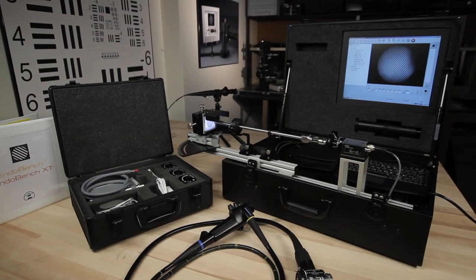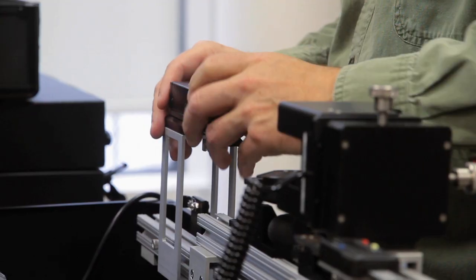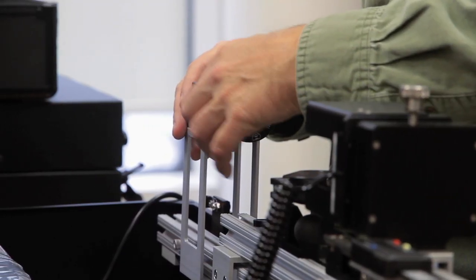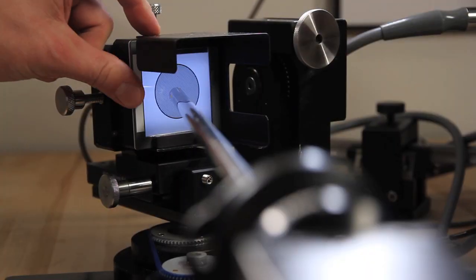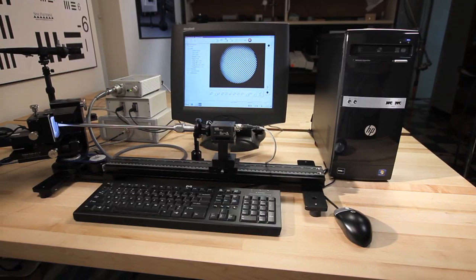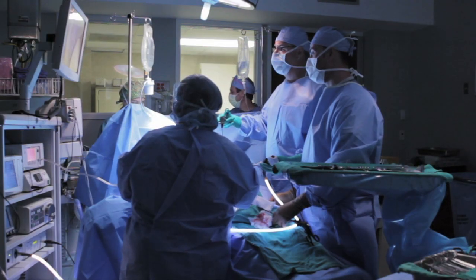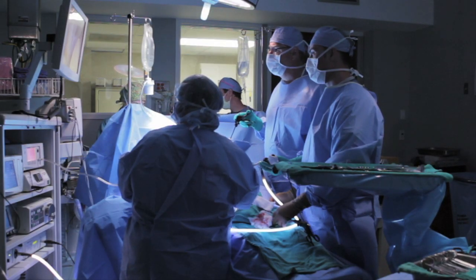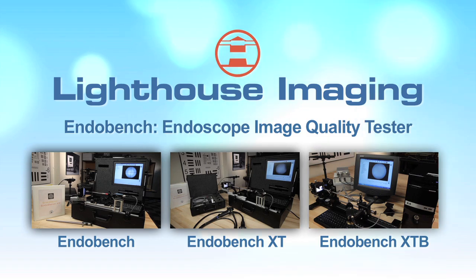We've devoted many years optimizing the EndoBench to allow these complex medical devices to be used in a very straightforward and simple fashion. Just a few hours of training, anybody should be able to begin making accurate, repeatable measurements of typical endoscopes. Verify endoscope image quality before and after repair. Ensure patient safety and save money. The EndoBench series of testing instruments from Lighthouse Imaging.